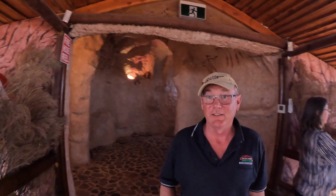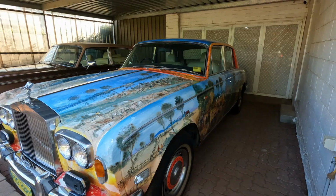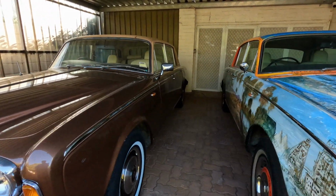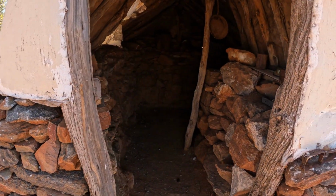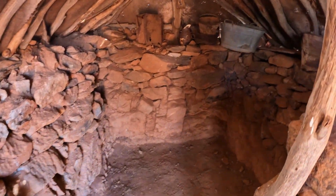Wait until you see this. This is incredible. Sort of wondering if it's worth more or less. So it's worth a lot more. To sleep sitting up because there's not enough room to sleep laying down.